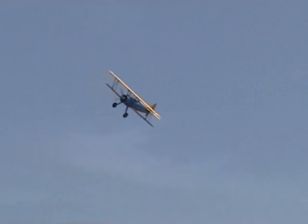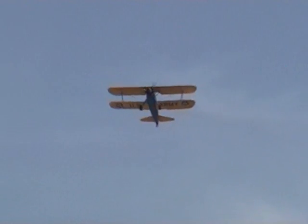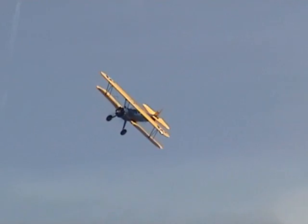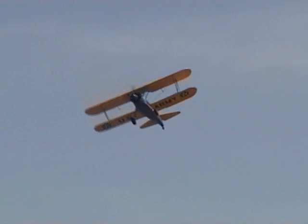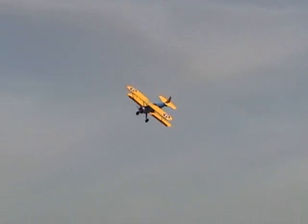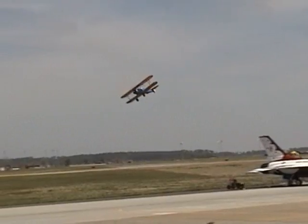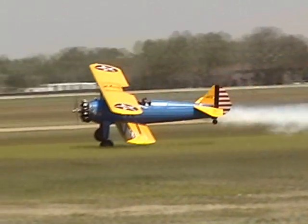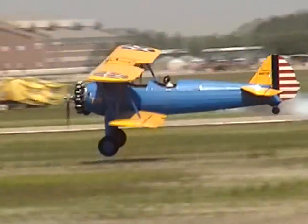Down he comes. Continuing to come down. Now watch his recovery. He's going to recover just about 5 feet off the ground, and the power comes on. Whoa! He put his wheel right down in the grass.